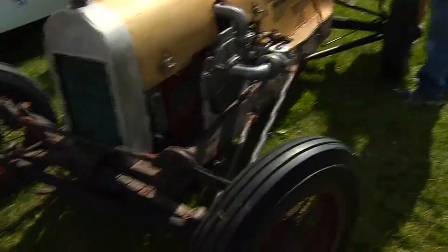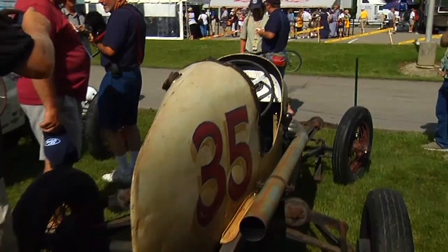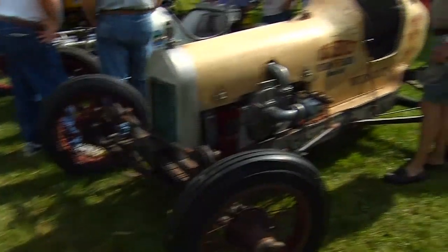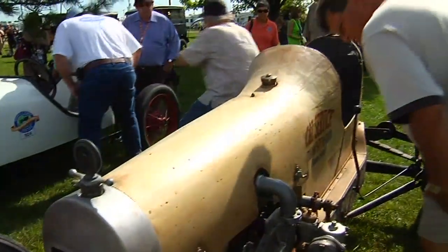I found this in a barn in Chicago. I saw it there maybe 15 years ago, and the grandson didn't want to sell it. And finally he did, but he didn't know anything about it. My dad did. My dad was into T's. And that's what, I guess, starts all of us.